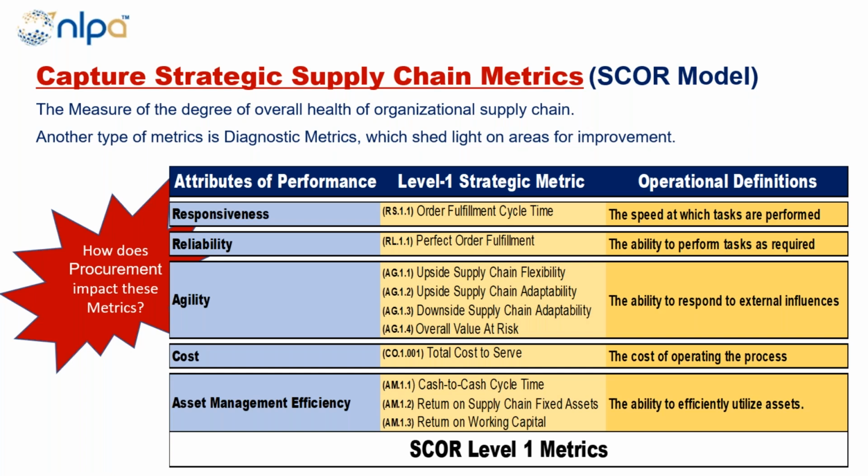Every single procurement professional should be aware of these metrics, understand how to calculate these metrics, and understand how the procurement function impacts these metrics. The upside supply chain flexibility, the upside supply chain adaptability, and for any of you who need a table to define these, I could send it to you, but for the scope of this webinar, we'll keep it simple. Downside supply chain adaptability and overall value at risk.